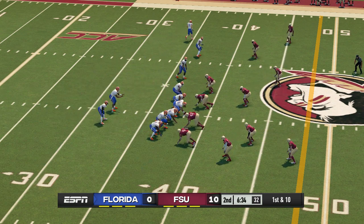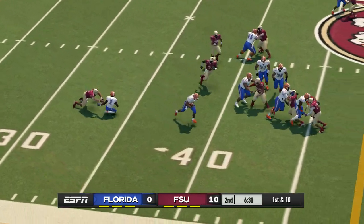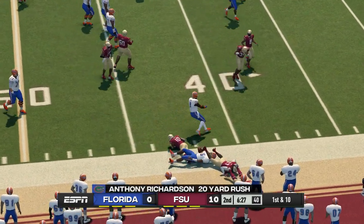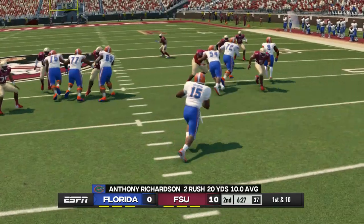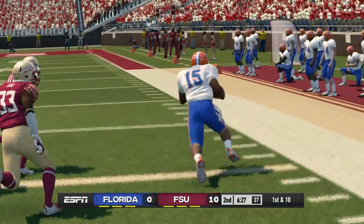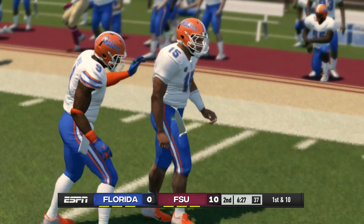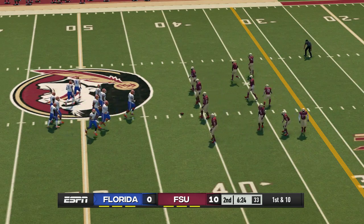Mike 15. Room around the corner. He's at midfield. He makes his way to about the 42. They go with the option and pick up the first down. Yeah, and that was a situation where the quarterback knew he could pick up the first down if he kept it himself. That's a good decision. From the 42-yard line, it's first down.